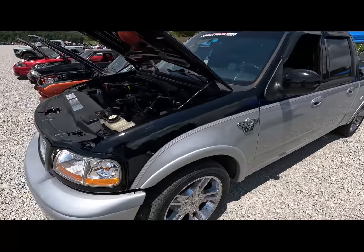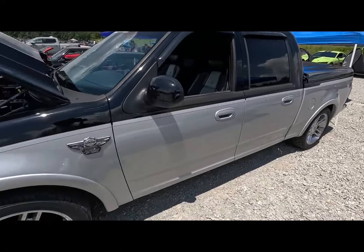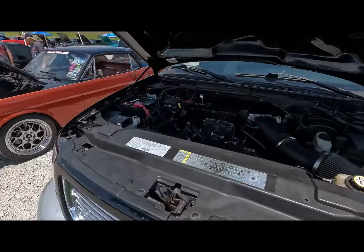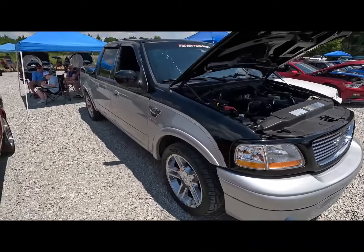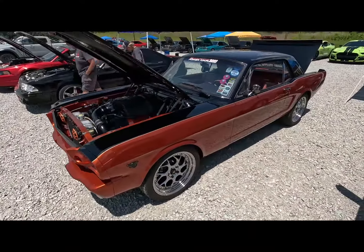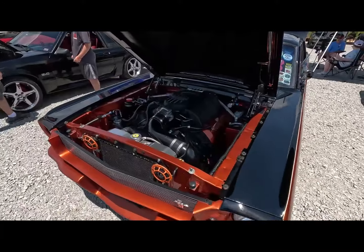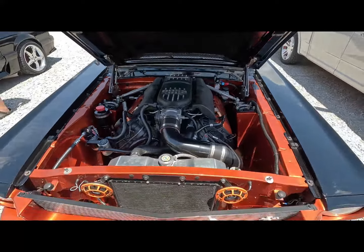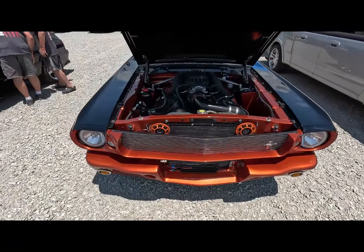Is that the Harley Davidson F-150 supercharged? Nice. Rocking the Roush. I need to change my shirt. Nice. Coyote swapped. Color matched interior, or the engine bay to the engine. Very, very nice.